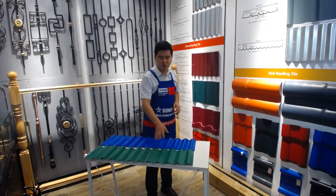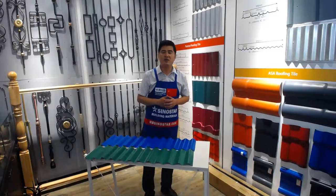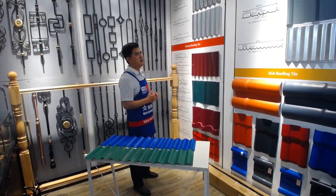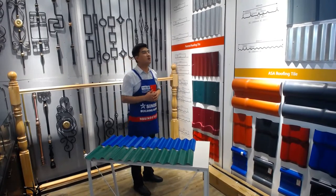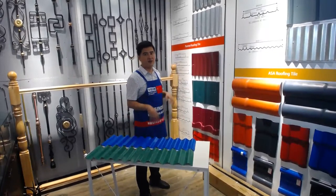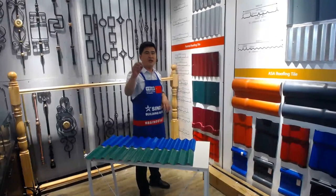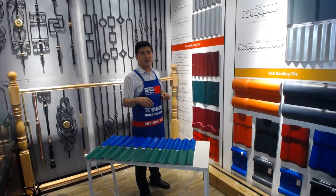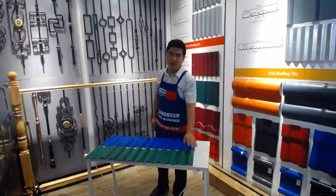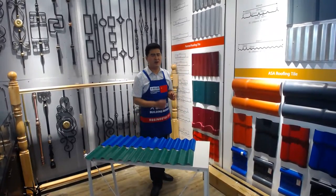Before 10 years ago, the top coat on the surface was at least not below 20 microns. But in these years, the market needs to be competitive. So some customers reduced the quality and asked Chinese manufacturers to produce the surface at only 15 microns, then reduced it to 20 percent less. And in the last 1 or 2 years, some customers and manufacturers produce the surface at only 7 to 8 microns. It's really very, very thin.